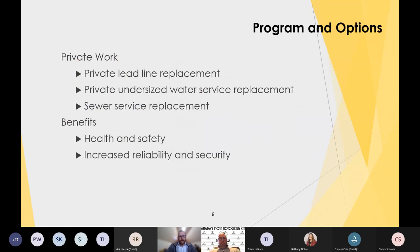Okay, so into the private side. Like I said previously, we're replacing lead services. There's an option to replace your sewer service on the sanitary sewer side. Another time that we are seeking to do water replacement is when your water line is undersized. So there's a number of locations in the city where the water service is copper, but it's 5/8 instead of 3/4. So standards today are that we're doing our water services to 3/4 inch. So whenever we're coming across a 5/8, we're replacing that up to the property line, and then working with the homeowner to see if they want to have that replacement done as well.